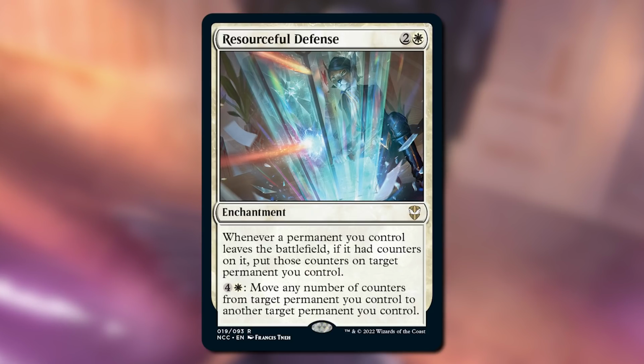As I mentioned on a previous card, one of the things that this deck always ran into, and pretty much counter decks run into in general, is having all your stuff in play with lots of counters on it and then getting all your stuff killed. So we really wanted to try and make a couple of cards that were going to help alleviate this issue. And this is one of them.